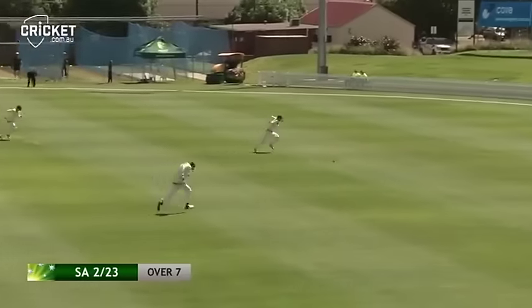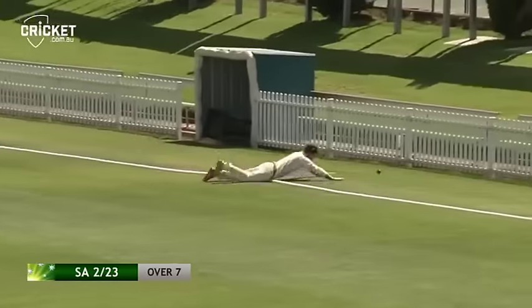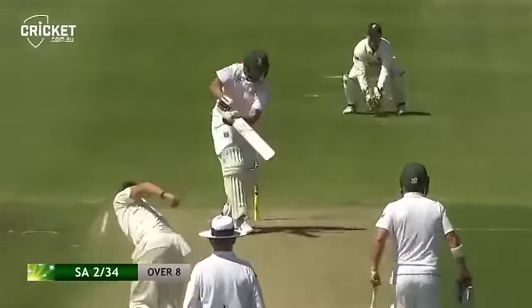Struck beautifully through cover off the back foot. We've got 1. They're coming back for 2. It's not going to get cut off, though. That's another 4. That's a really good shot. Yeah, so they'll be looking forward to it, I'm sure.